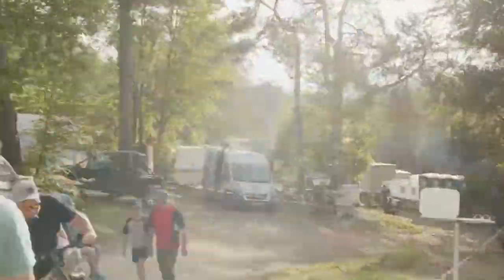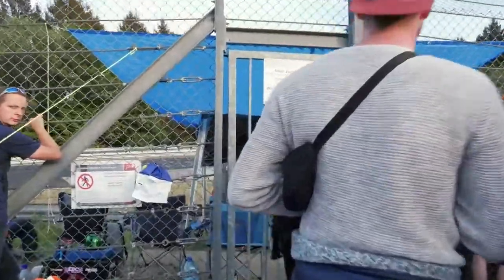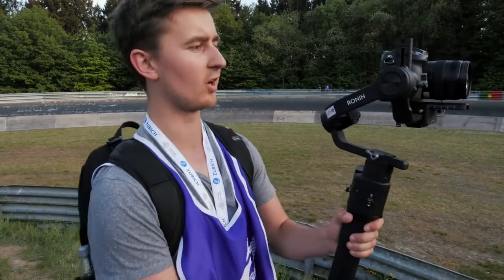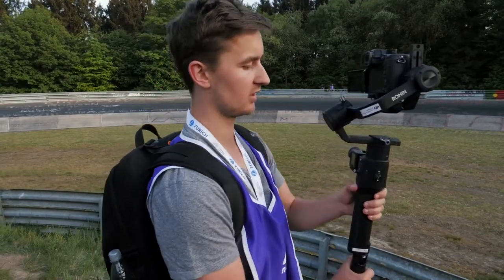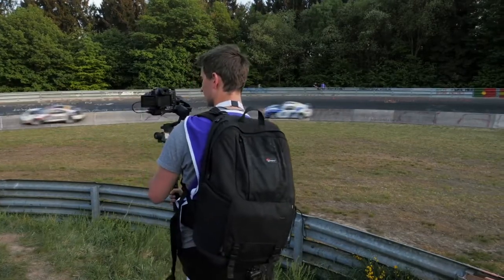Challenge complete. Clearly we needed to get closer to the action, because challenge number 4 was to get as close as possible to the cars, using the Ronin S's sport mode to capture the AMG car. So when I'm normally just walking around, I have it on quite a slow setting, so that if you do this, it doesn't move. But then, when we're doing a fast movement, we can enable sport mode by pressing and holding the M button, and then it'll follow your movements even if you move quickly.